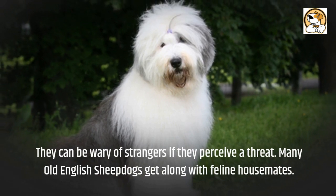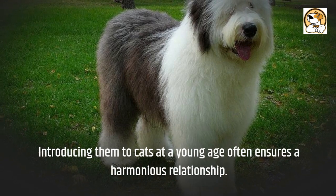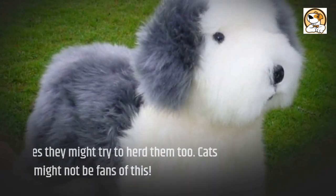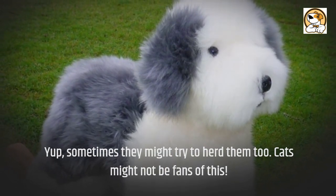Many Old English sheepdogs get along with feline housemates. Introducing them to cats at a young age often ensures a harmonious relationship. Sometimes they might try to herd them too. Cats might not be fans of this.